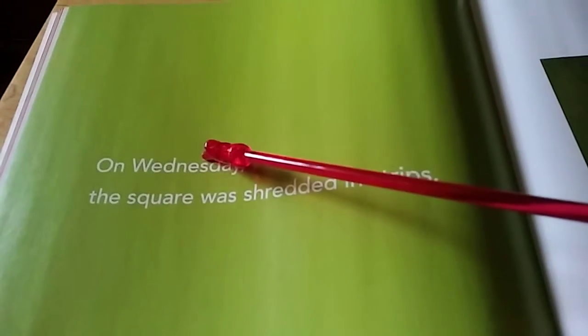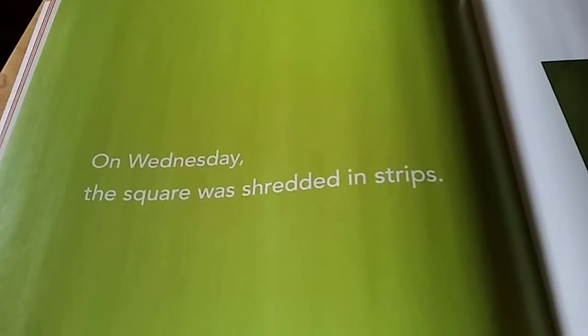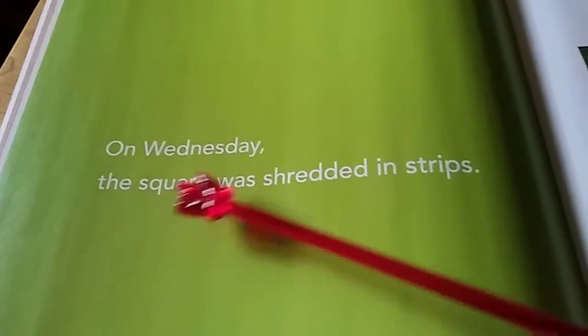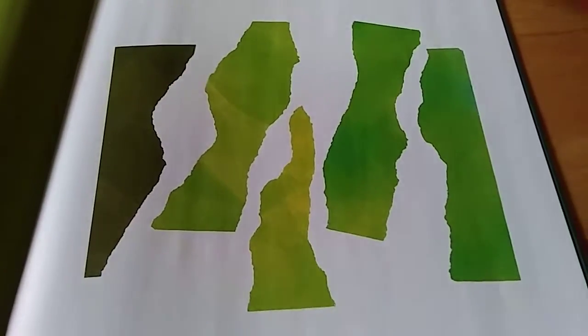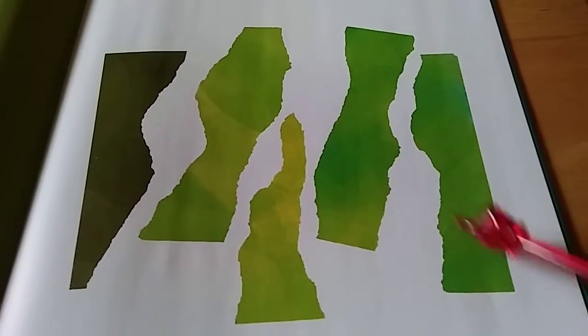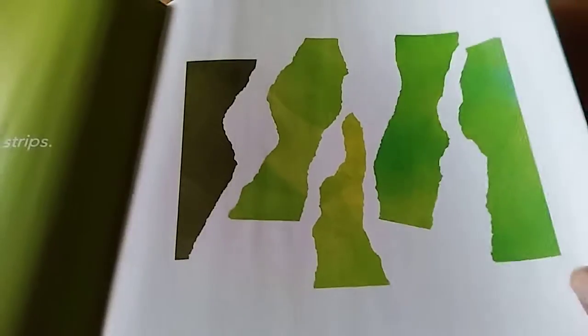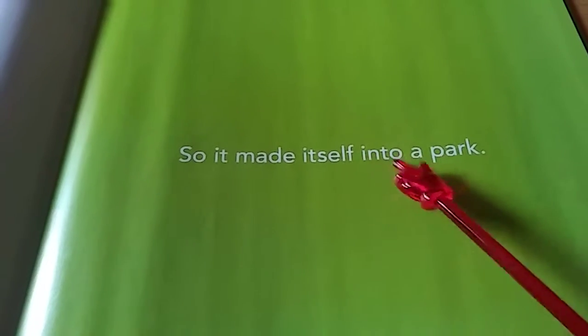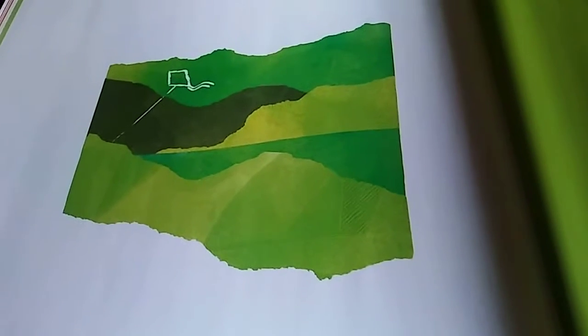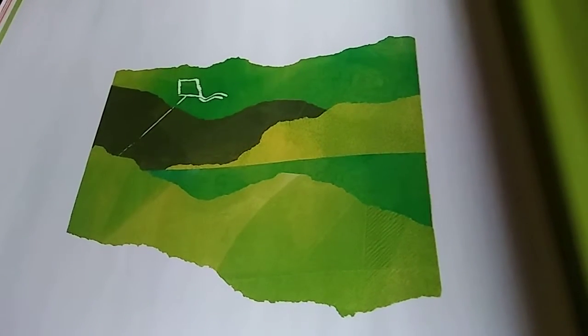On Wednesday, because yesterday was Tuesday, very good. On Wednesday, the square was shredded into strips. One, two, three, four, five pieces of strips. So it made itself into a park. What do we do in the park? Let's go play.